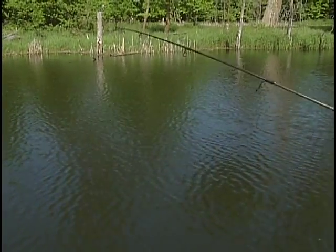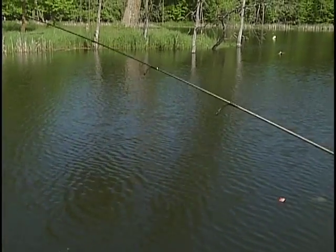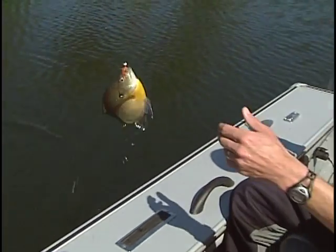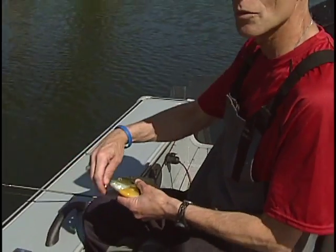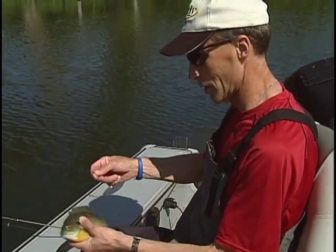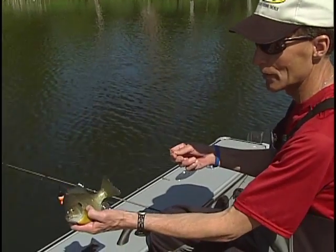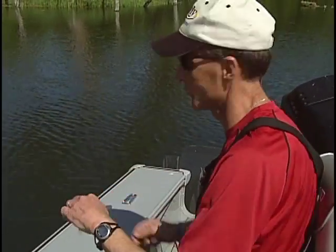Another nice fish. Oh boy, just beautiful fish, and you can see they're all pretty close to the same size. This is actually on the smaller size of what we've been catching, but they're all stacked up in there, and they are on a frenzy right now.